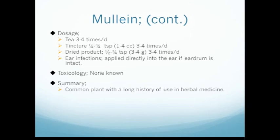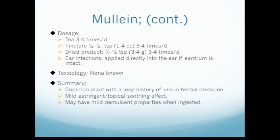Toxicology: none known. Summary: it's a common plant with a long history of use in herbal medicine, has mild astringent properties and a topical soothing effect. It might have mild demulcent properties when ingested, but there is no associated toxicity.